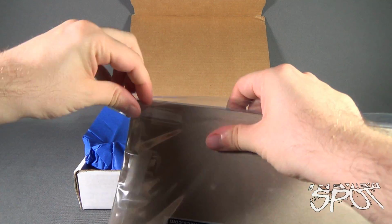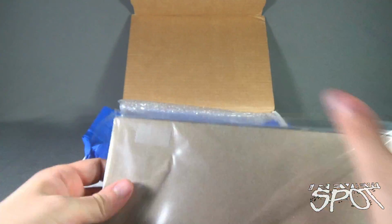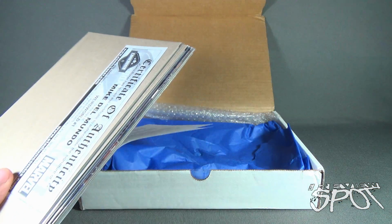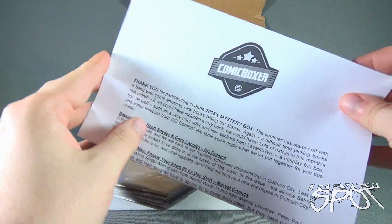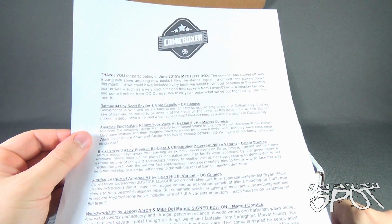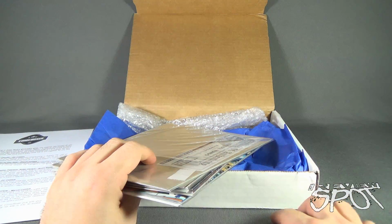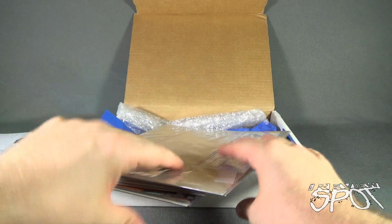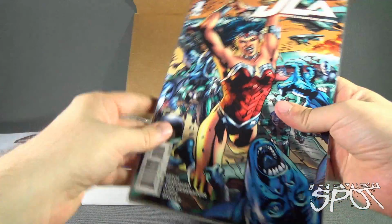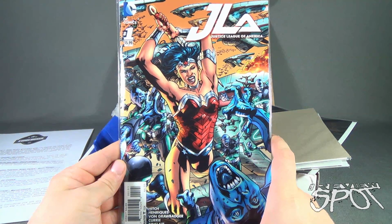But let's open up the bag here. Just a piece of tape here. And we'll pull out all the issues that we got for this month. Also got ourselves a little newsletter. It actually says June's 2015 mystery box, but I don't think that's correct. I think it was actually just last month I looked at the previous box, but let's have a look here. Okay, first things first, we have Justice League of America #1.